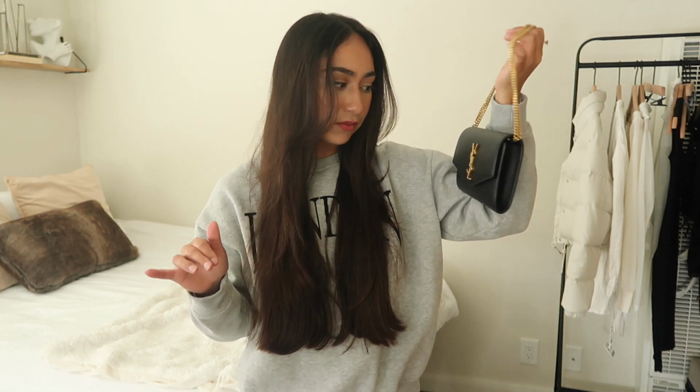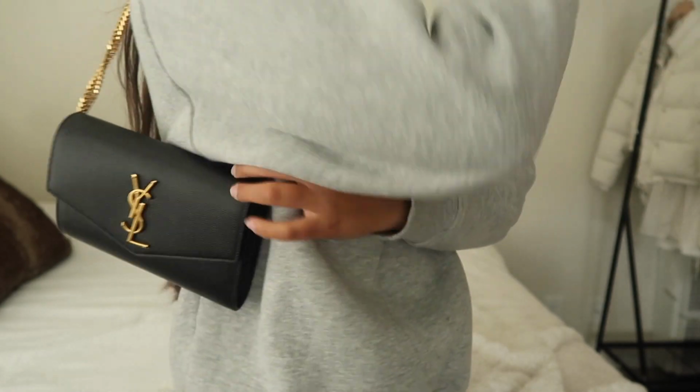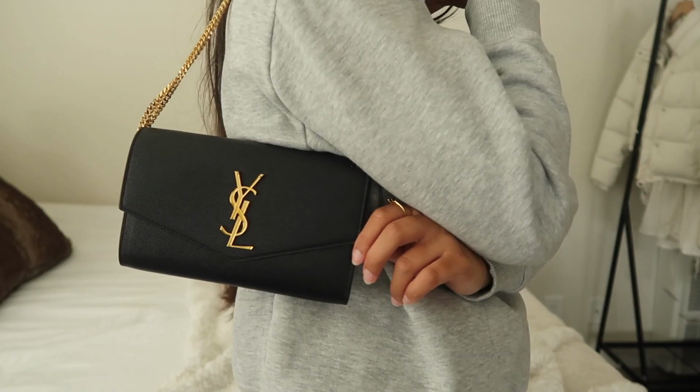Okay, my next favorite bag, you've probably seen this in a handful of my review videos, and it is the Yves Saint Laurent Uptown wallet on a chain. I'm just so surprised at how well this bag has held up because I'm pretty sure I've only worn it on girls' nights out and dates and stuff like that where I'm dancing and swinging the bag around. It has held up so nice. There is 0 damage done to the leather. It's held its shape very well.